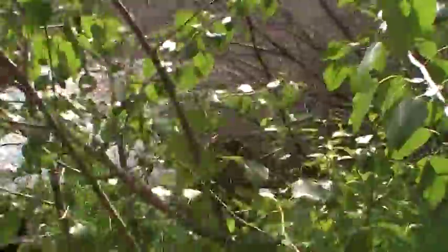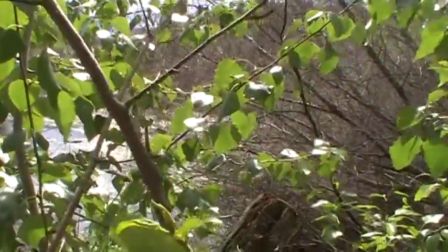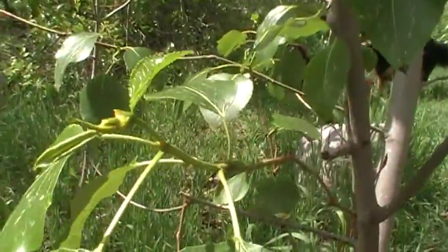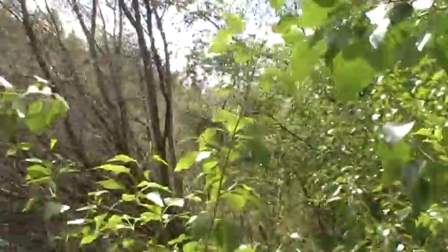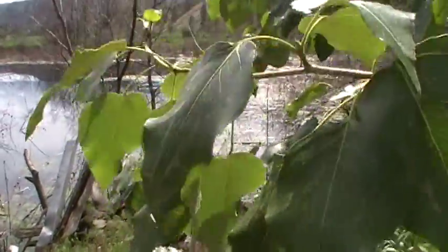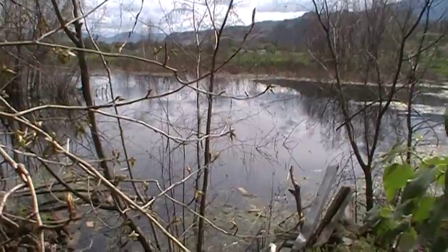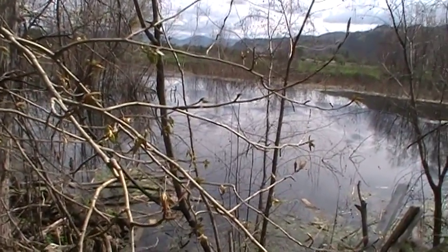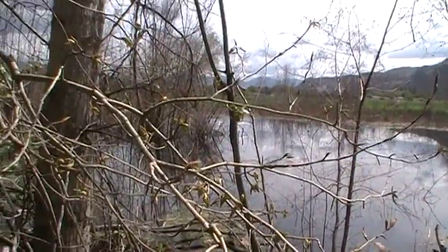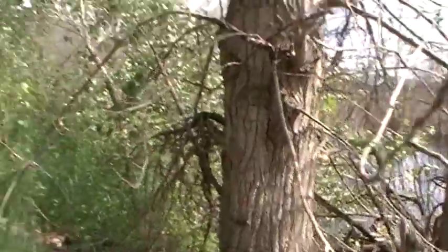Looks like everyone's chilling out in the pond. Mm-hmm. Just such beautiful bird song, huh? Yeah, I heard somebody out there. Or we missed them. By we, I mean the camera. I got to see them.